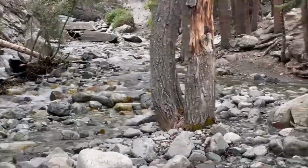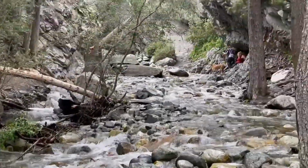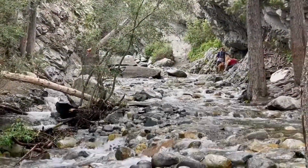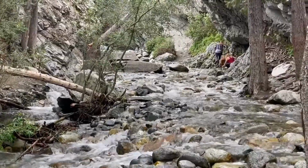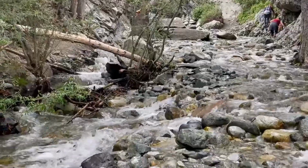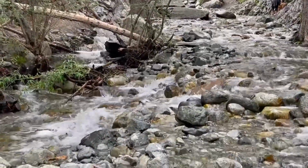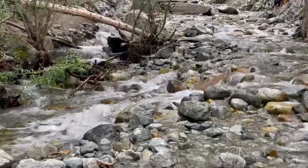The water is snowmelt, so it's cold. The water is very, very cold. Don't do this to your dog or to small kids. That water is really cold and it's very hard to get your balance. So, you know, use common sense.